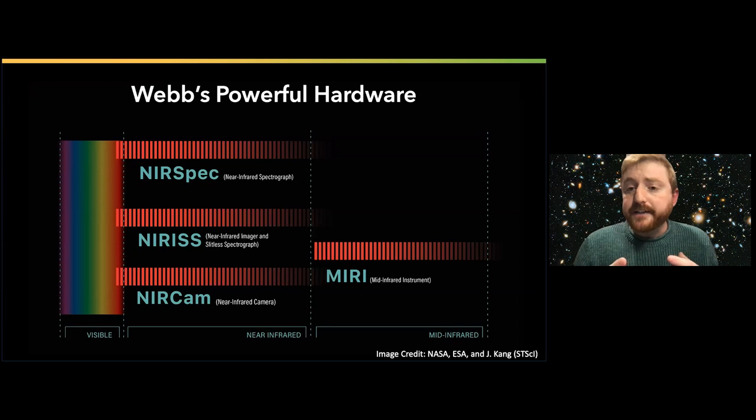So Webb's 4 science instruments, NIRSpec, NIRISS, NIRCam, and MIRI, are sensitive to a range of infrared light. The first is NIRSpec, which will be the first multi-object spectrograph in space. NIRSpec can capture individual spectra of dozens of objects at once, which makes it ideal for efficiently studying many distant, faint galaxies. NIRISS and NIRCam will also allow us to gather high-resolution imaging and spectroscopy, and together these instruments will carry out most of the science goals I discussed earlier, including measuring the physical properties of distant galaxies, black holes, the stars in the Milky Way, nearby galaxies, and planets in and out of our solar system.